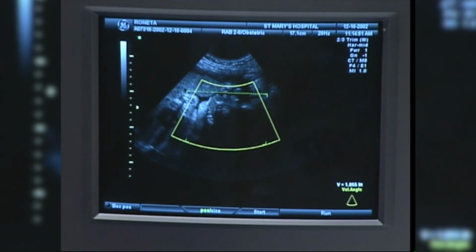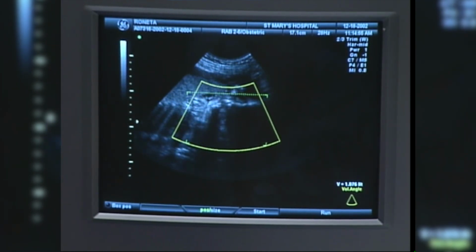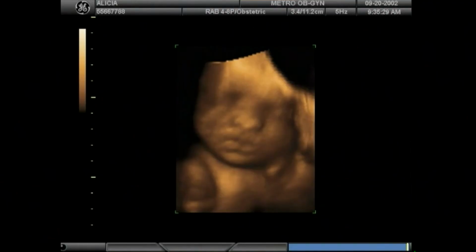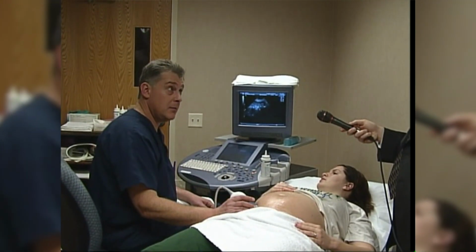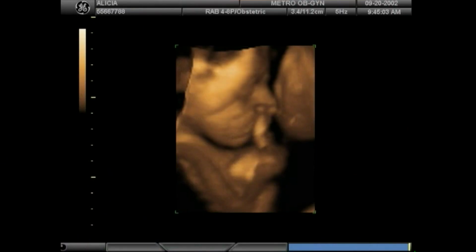So we're going to try to render a little bit of the soft tissue of the face here. Again, we've got little structures in front of the baby's face, but we'll give this a try. We're scheduling people for an hour slot. Really? Mm-hmm. We may not need all that time, but we want to give the patients every opportunity we can to get the best images we can.